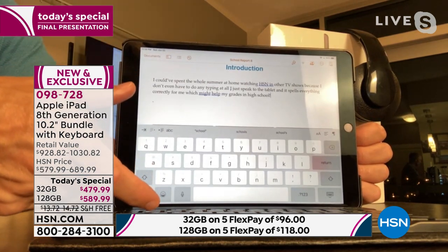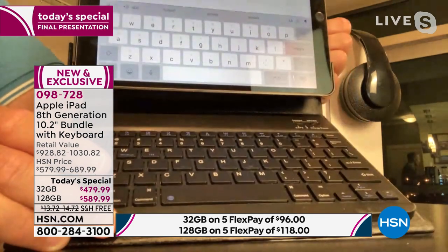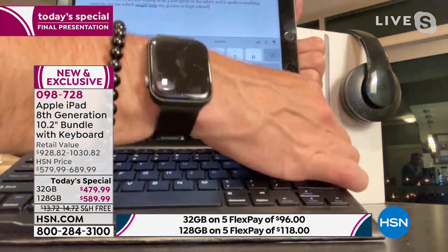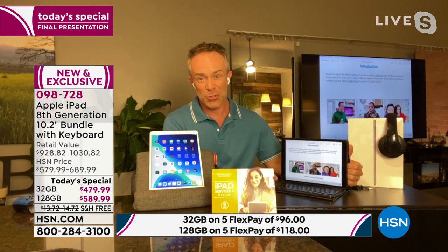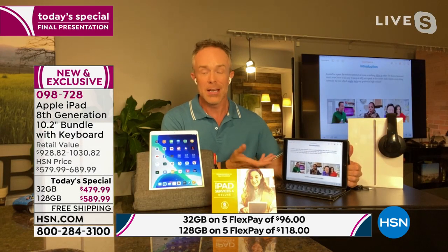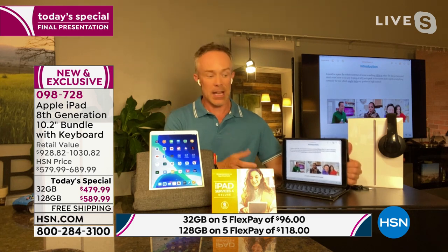But right here, you notice the keyboard is taking up half the screen. Our case includes a keyboard. So if I turn this keyboard on, it's going to connect via Bluetooth. I have more screen space to be more productive, see more of the spreadsheets, see more of the book report, stuff I need to see. So that's a nice added value.